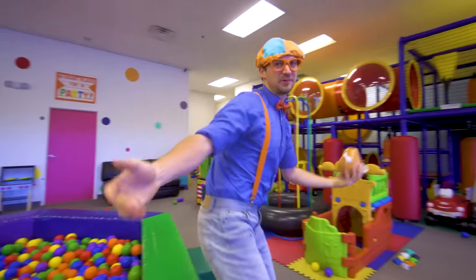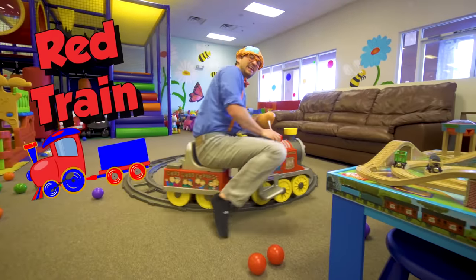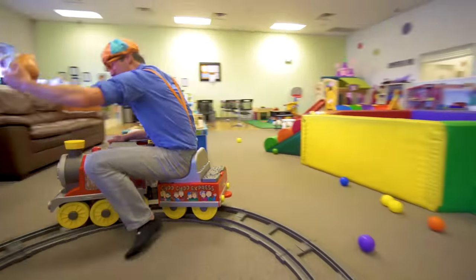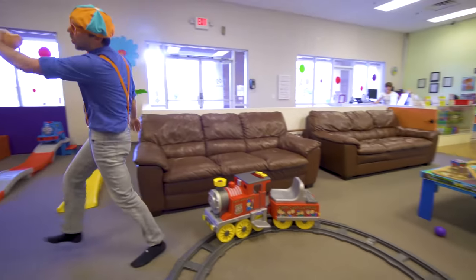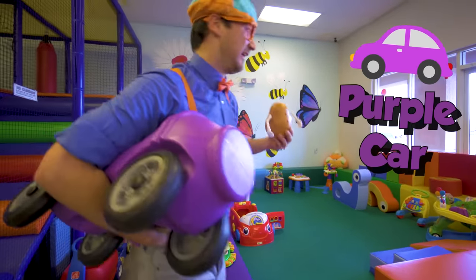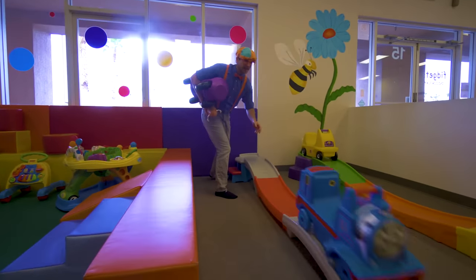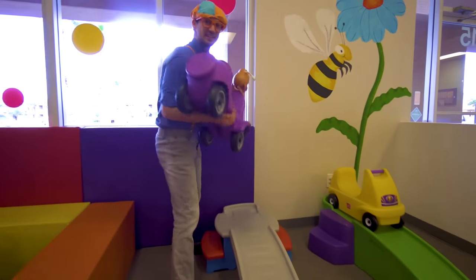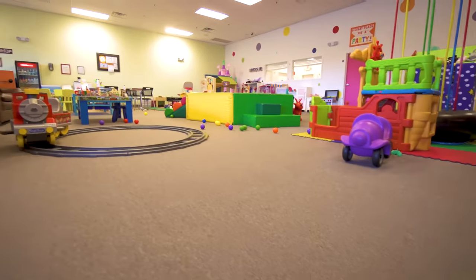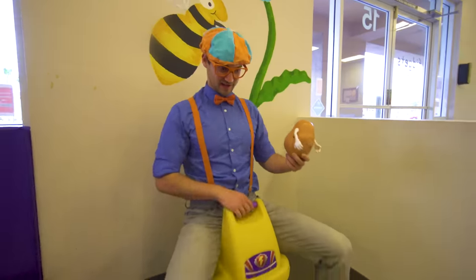All right. Let's see what other body parts we can find. Whee! Look at this red train! Here we go! Whee! Whoa! Oh. Woo! Woo! Woo! What's this? Huh. It's a purple car. And look at these tracks. All right, make way! Whee! All right, here's another one. Here we go. Perfect. We have one more. But this one, I'm gonna ride on it. Ready?